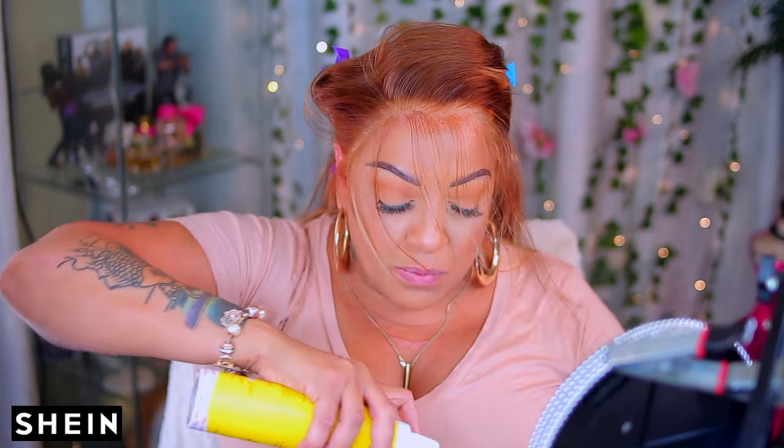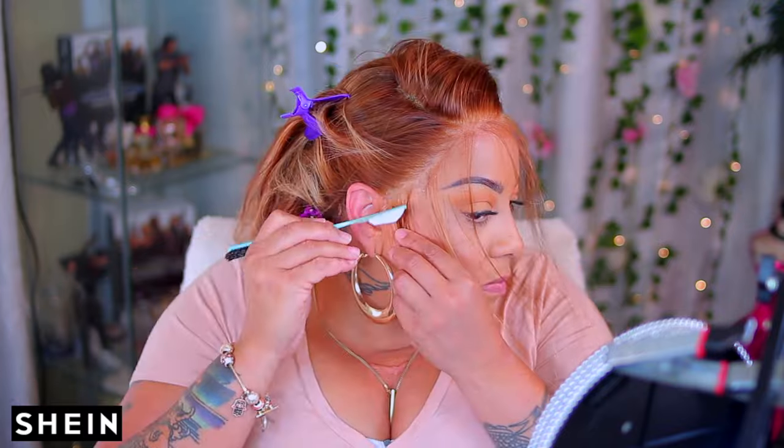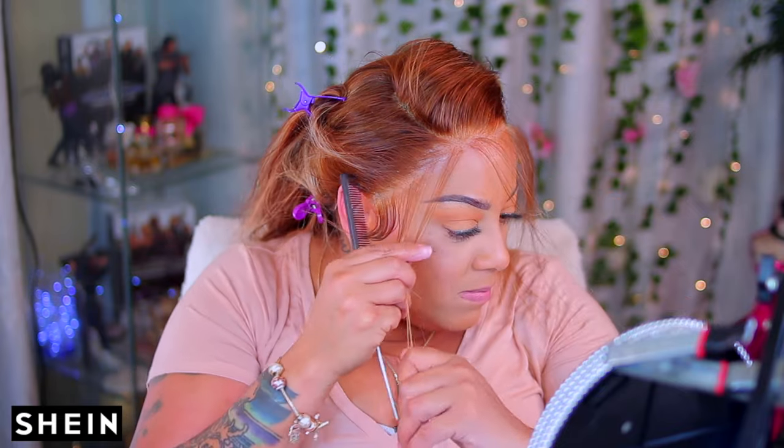Now y'all know I like sideburn hair, so this is just the step that I always take. You guys, this is optional, but I really feel like I need sideburn hairs. And for this unit, I'm going to just put a couple of those baby hairs, or like in the real world, adult hairs. But the hairline is good. The lace is good, as y'all can see right there.